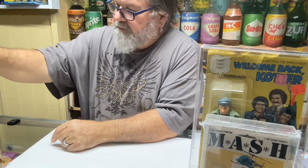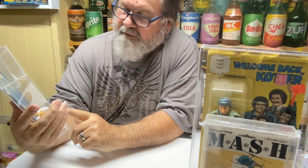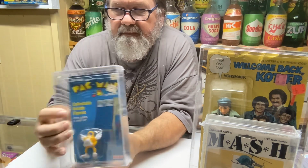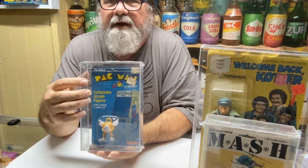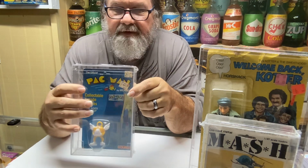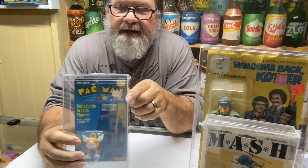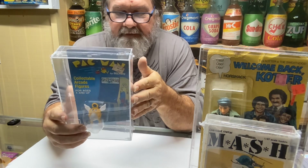And then let's see, oh, I had a carded Pac-Man collectible here. It was just a little plastic figure. It's from 1980. Had an original price of $2.67. Then they clearanced it out. It's a Kmart label. Clearanced out at 50 cents. I was shopping at Kmart back around that era, but just didn't think to pick up stuff like this back then.